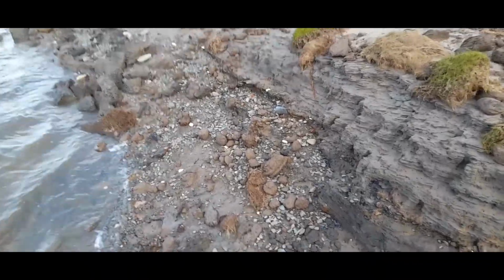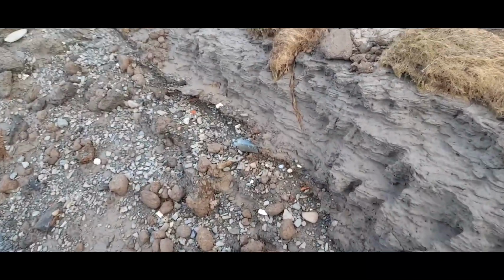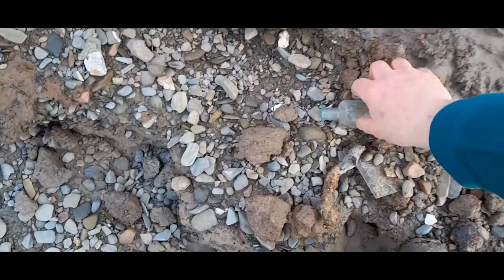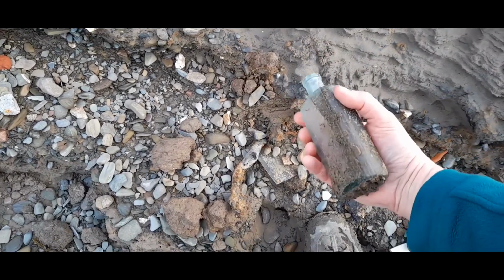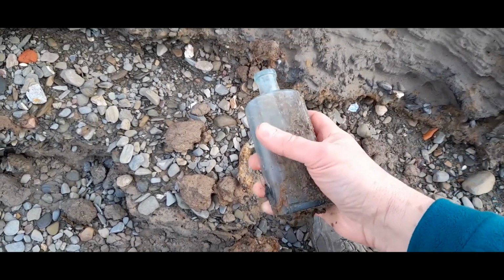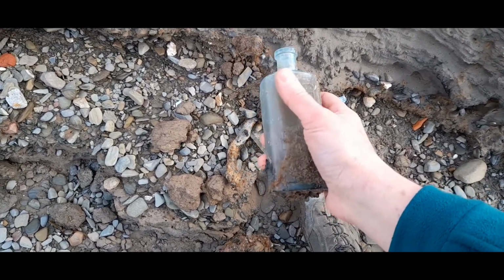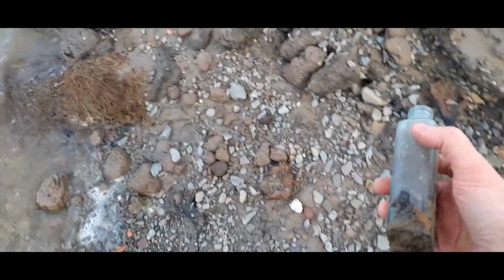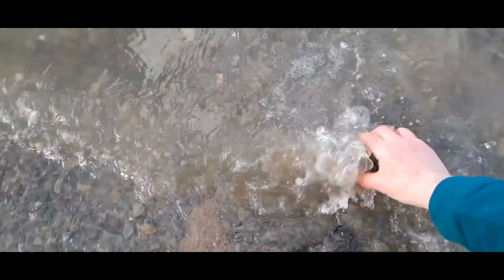I spy with my little eye something beginning with B. Can you see it there? Just tucked into the banking. Look at that, fantastic. It's in one piece as well. Oh, I've been looking to get one of these in one piece. It's got the gradations on for medicine. Fantastic. Let's give it a wash. I found lots of these bottles broken, but I've never actually found one in one piece.